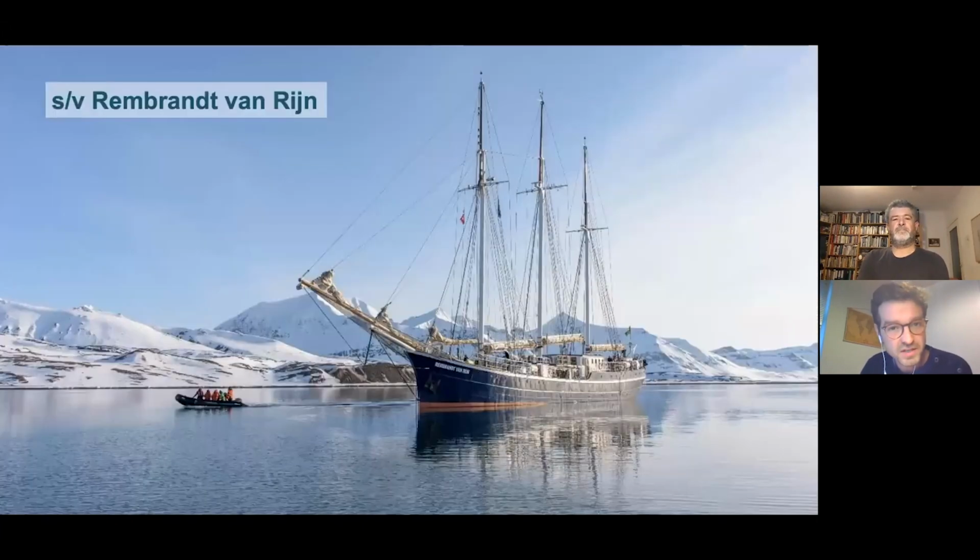So talking about our fleet, we have 5 vessels now. The first one I will show you is the vessel you see right now, the sailing vessel Rembrandt van Rijn, which has a maximum capacity of 33 passengers in 16 cabins. So ideal for groups, for example. All cabins obviously are equipped with shower and bathroom facilities. Important to know also is that the Rembrandt only sails in the Arctic region, so it doesn't sail in Antarctica.